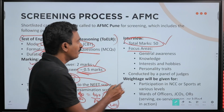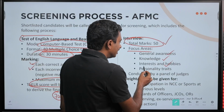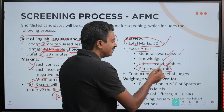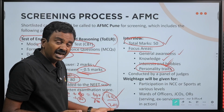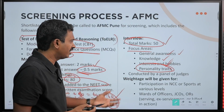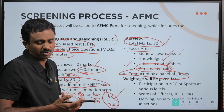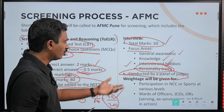They will conduct an interview. General awareness, your general knowledge and interest. When we say general awareness, the latest news and other items. Your general knowledge, interests and hobbies, personality traits also they will check. How confident are you? What is your attitude? Whether you have a negative attitude, whether you are confident enough, etc. All these will be checked. Conducted by a panel of judges. It is better to go through an interview with somebody who is an HR or with somebody who knows how the process is, etc. before you go ahead.